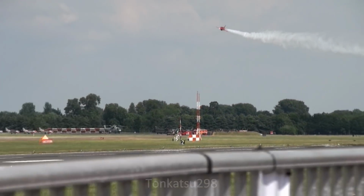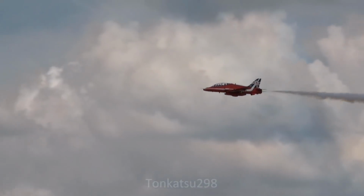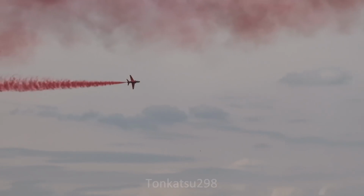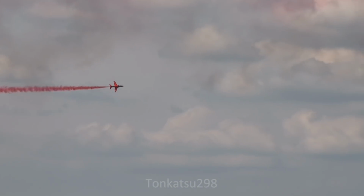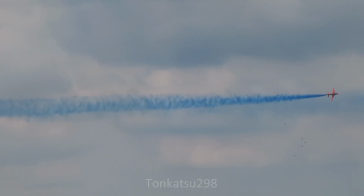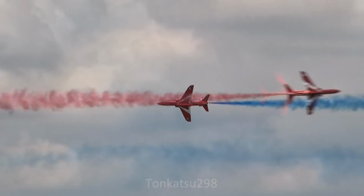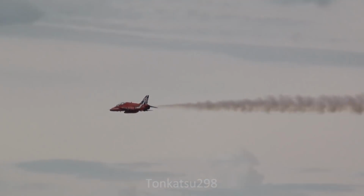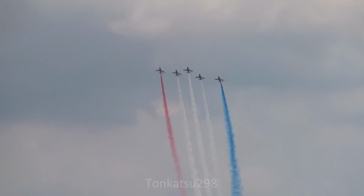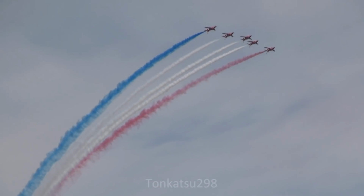Left and right again, then 60-degree, 6G turns. Get ready for the carousel. And a blue snake-like shape of smoke in the sky as they fly the Python.